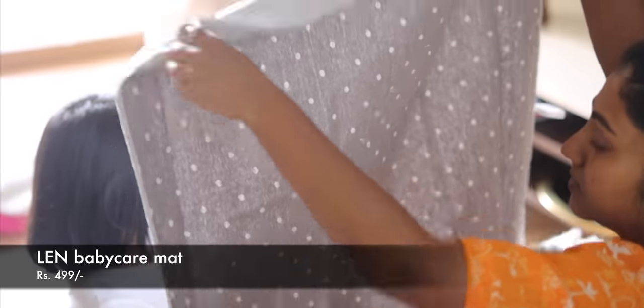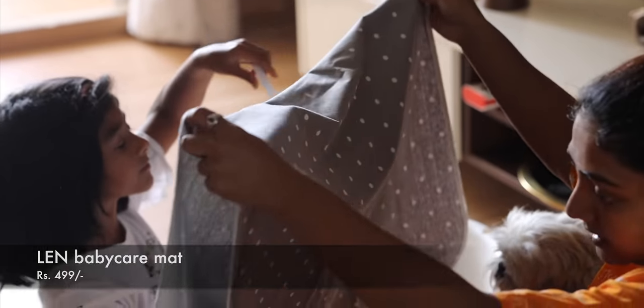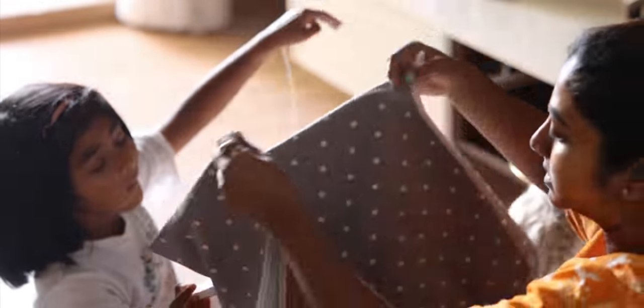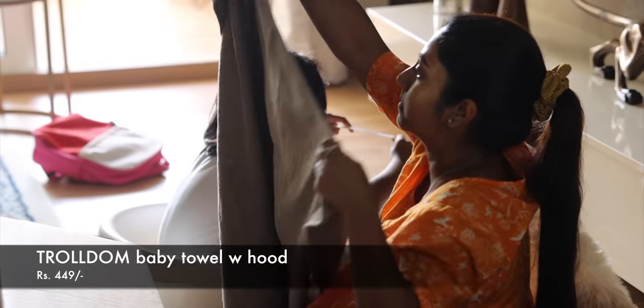This one is a waterproof baby mat for times when you want to keep your baby diaper free, or it's also very useful for those who like to use a nappy to prevent leakage on any surface. This is a baby bath towel with hood. It's very soft and I have been using it since day one.